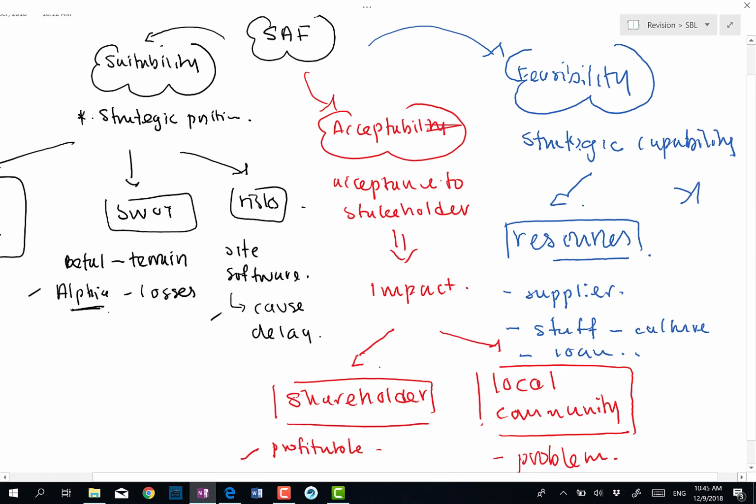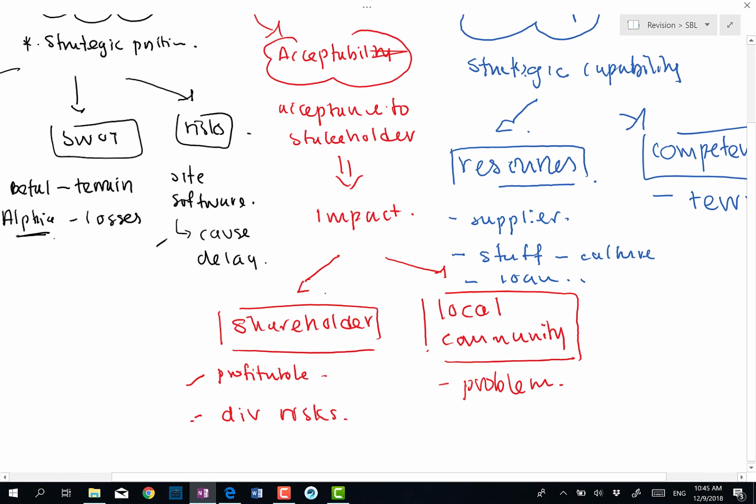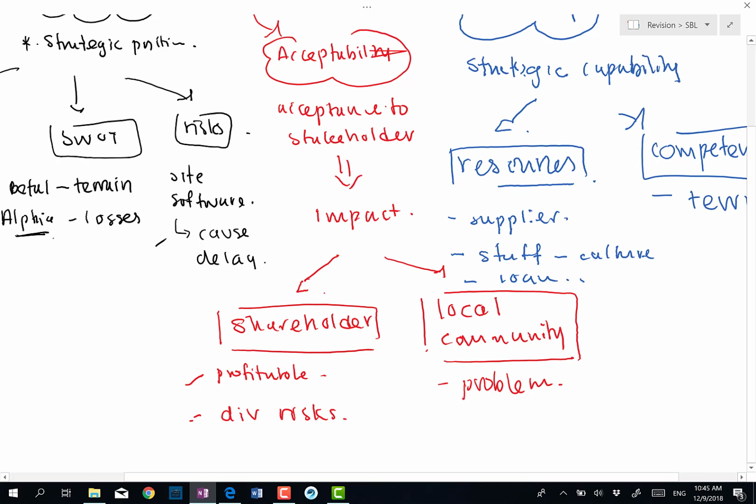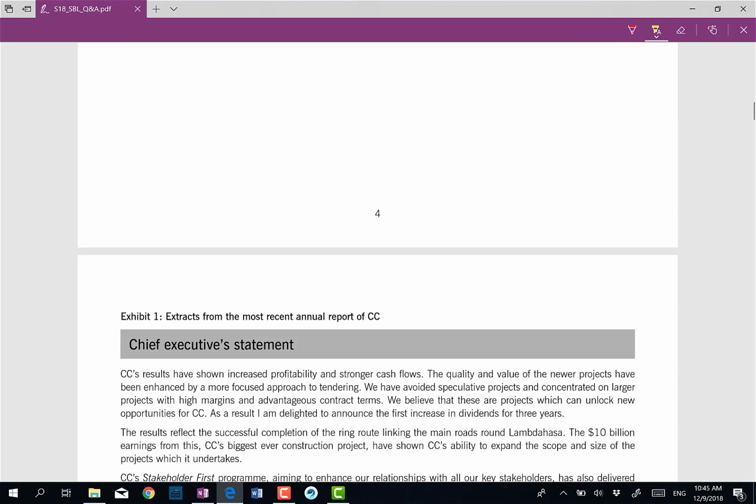When we talk about competences, to complete, definitely we have to highlight the terrain. So these are issues that you can raise. You have three points here, and that wraps up your point. Bear in mind, make sure your discussion fits a 2 marks aspect of the SBL exam. It doesn't look that difficult if you follow this particular model to stimulate your thinking in deriving the answer.